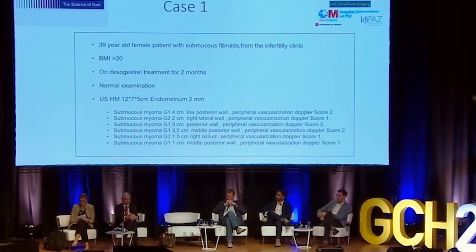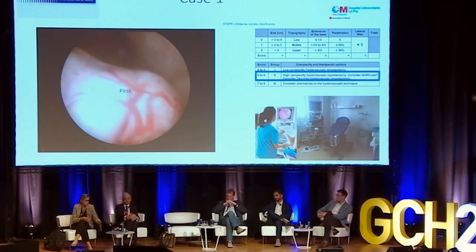She has 6 submucous myomas, G1, G2, size between 4 and 1, all of them with a peripheral vascularization Doppler score 2 or 1. So we are going to face a high complexity myomectomy, and we are going to face it in office.